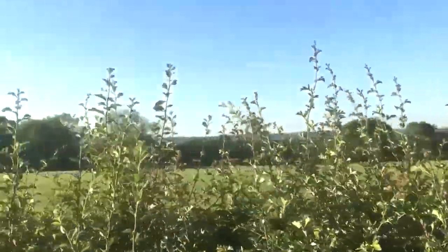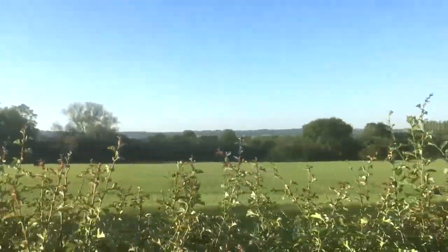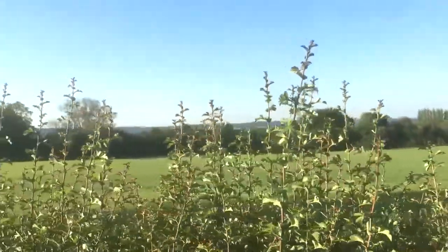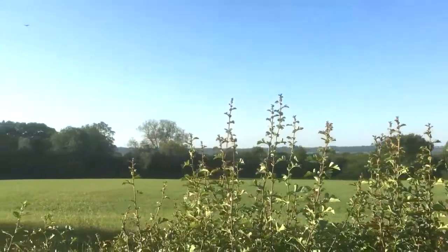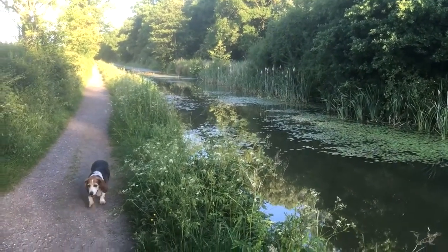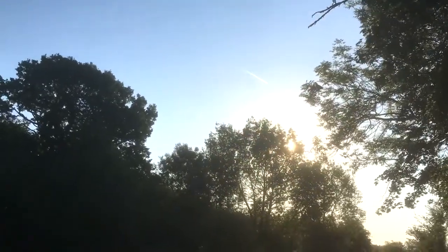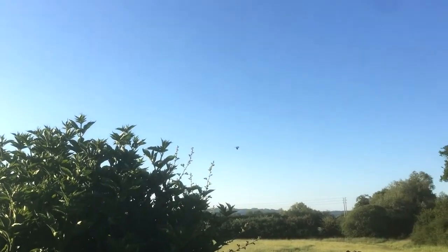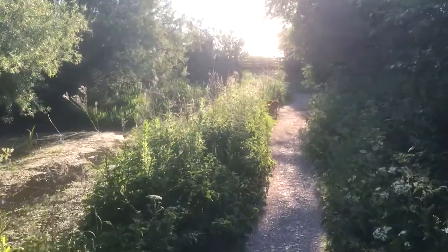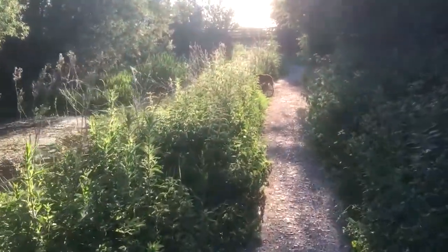It's worth noting that there are views on the other side of the hedge. A bit high at the moment, but that's the Marlborough Downs over there. There's Charlie and last year's bulrushes. Another plane. The heron. I'm just approaching the next bridge.